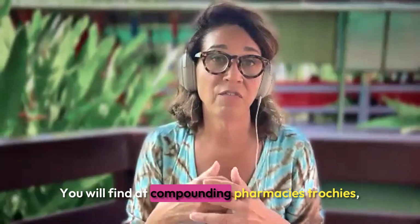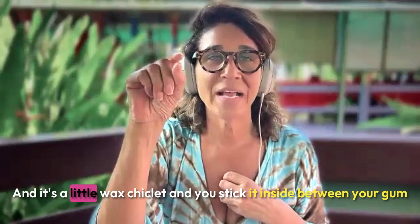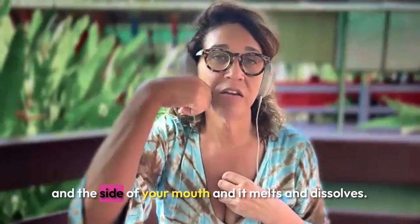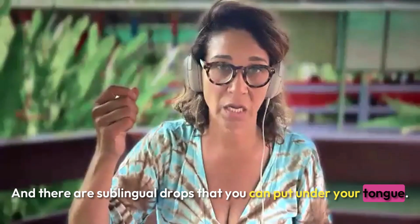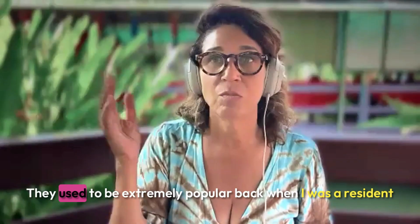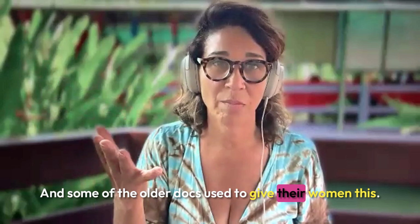You will find at compounding pharmacies troches, which look like little, remember the gum chiclets? It's a little wax chiclet, and you stick it inside between your gum and the side of your mouth, and it melts and dissolves. So that's one way you can dose them. And there are sublingual drops that you can put under your tongue. And there are injectables. I don't ever recommend those. They used to be extremely popular back when I was a resident and came out of my residency, and some of the older docs used to give their women this.